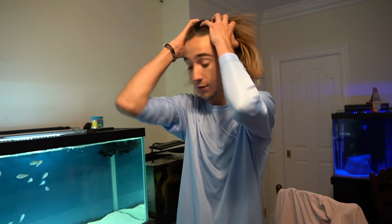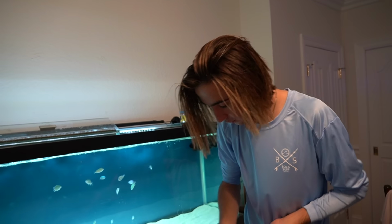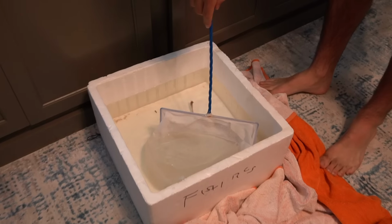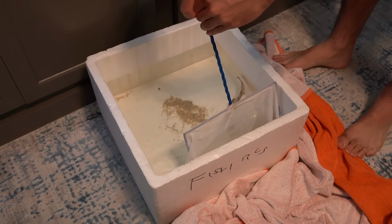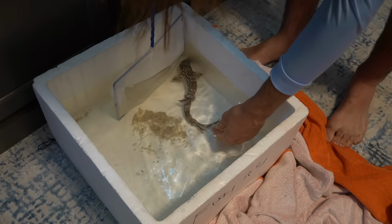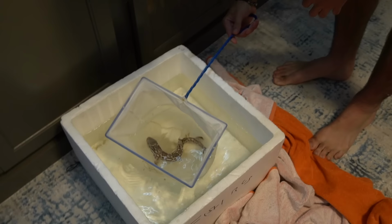We are done drip acclimating, so now I'm gonna get this net, and I'm gonna put him in this tank. We're gonna see how he does in here, so hopefully this goes really smooth and not too much stress on him or me, because I do not wanna get bit by this thing. So buddy, please cooperate. There you go, swim forward. Forward. Okay, we've got him in the net.